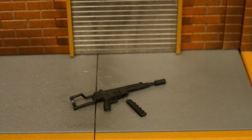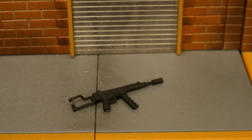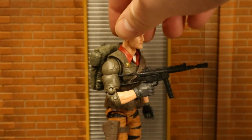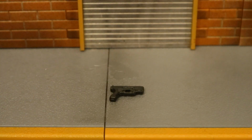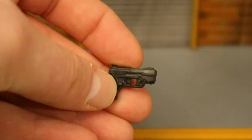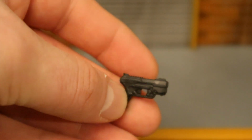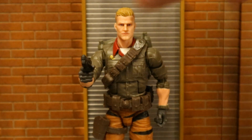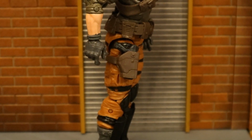Now for his machine gun. It's got the removable magazine. Here it is, put fully together. Here's Duke holding that weapon. Now for a sidearm or pistol. Simple pistol, all in black, barrel, pretty square shaped, kind of large. Here's Duke holding his pistol. And then holstering his sidearm.